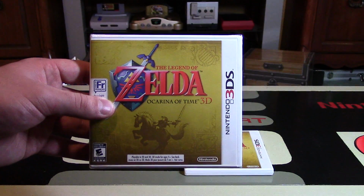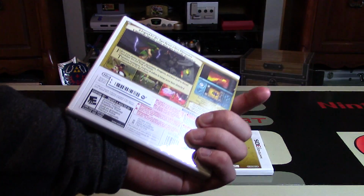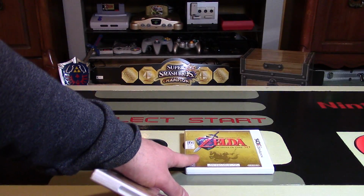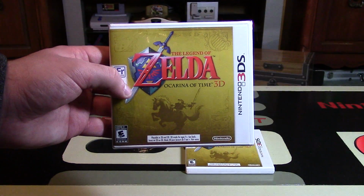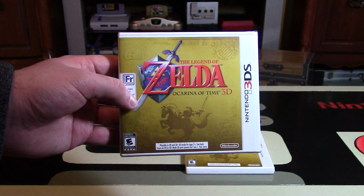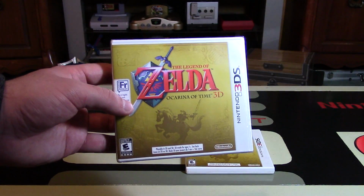Essentially, I called 10 stores roughly in my region, in my area, trying to find copies of this game to get a second one factory sealed. I already have a copy opened, and I wanted to get one to collect or to use as a trading piece later on. From calling over 10 stores locally, I found just 3 copies, and I went out and I bought one of those 3 copies.